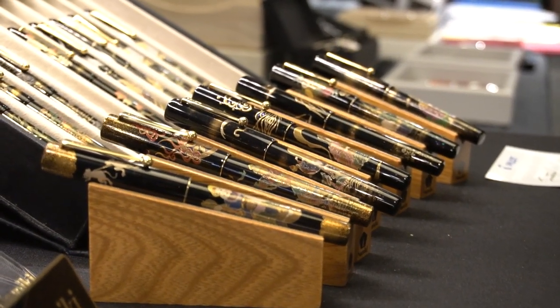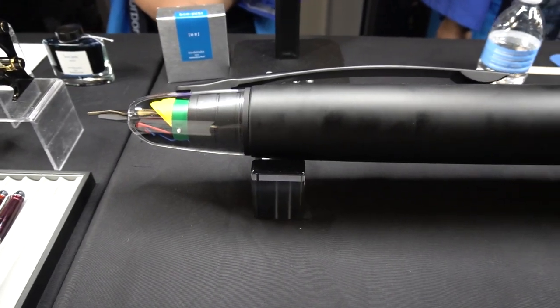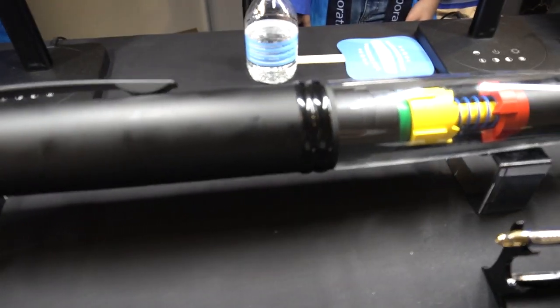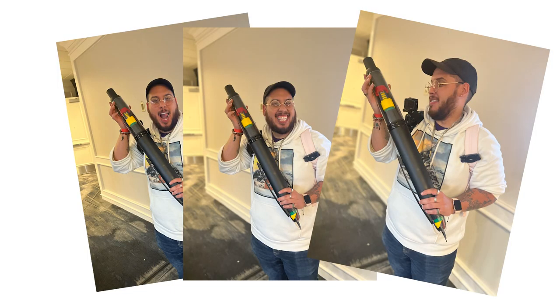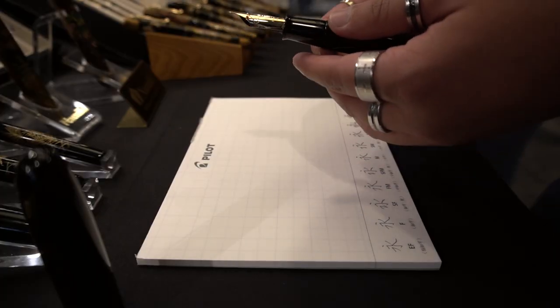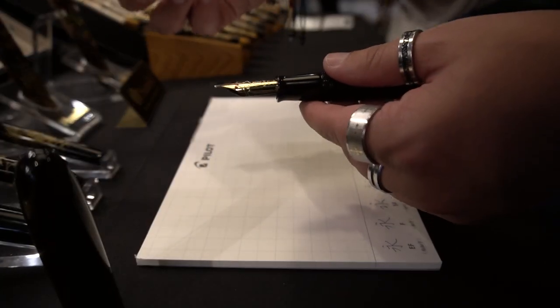And there was this really cool thing where Pilot brought in this gigantic Vanishing Point, which you were allowed to hold and take pictures with. So here are a few pictures of me posing with it. Pilot is officially my favorite pen company, and the people working the stand just further solidified that in my mind.